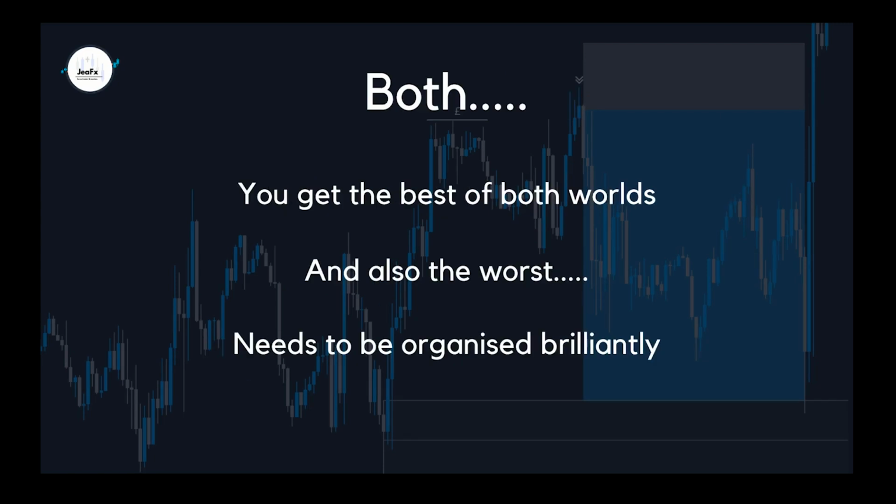If you go with both, you get the best of both worlds, but you also get the worst of both worlds as well. This is obviously going to be quite stressful trying to manage swing trades and day trades together unless you organize this really, really well. But it can be done.